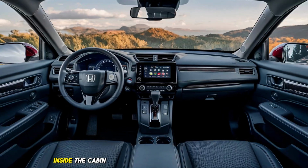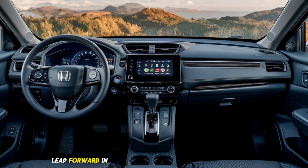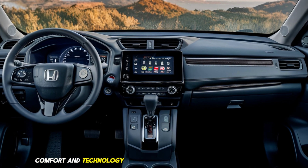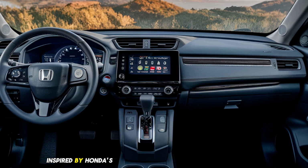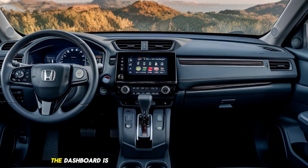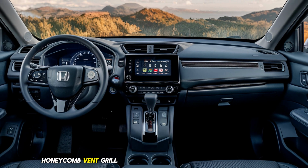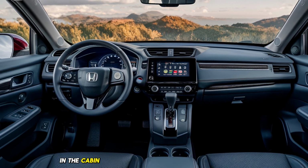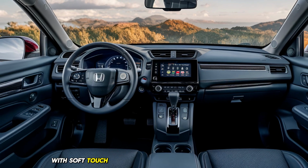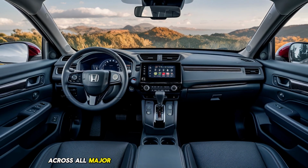Inside the cabin, the 2026 HR-V has taken a massive leap forward in design, comfort, and technology. Step inside and you're greeted by a minimalist but premium layout inspired by Honda's latest design language. The dashboard is clean, horizontal, and neatly divided by a full-width honeycomb vent grille that houses the air vents, giving off a high-end vibe. The materials used in the cabin feel noticeably upgraded with soft-touch plastics, synthetic leather, and brushed metal accents across all major touchpoints.